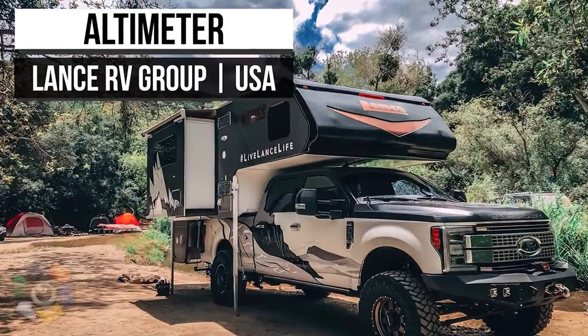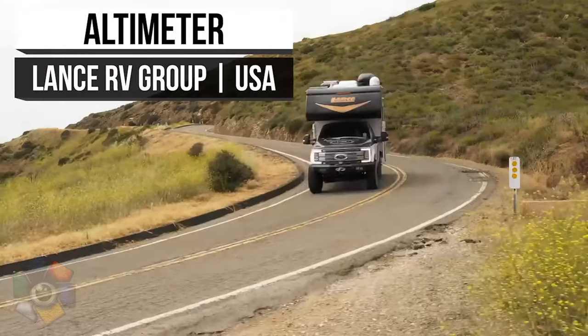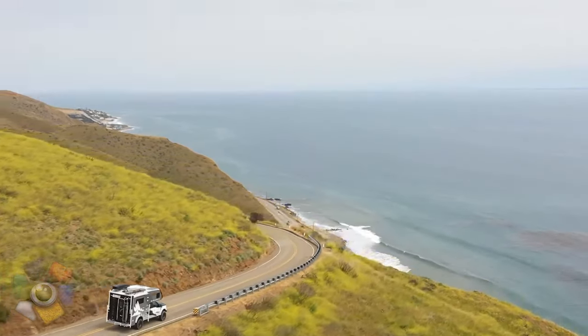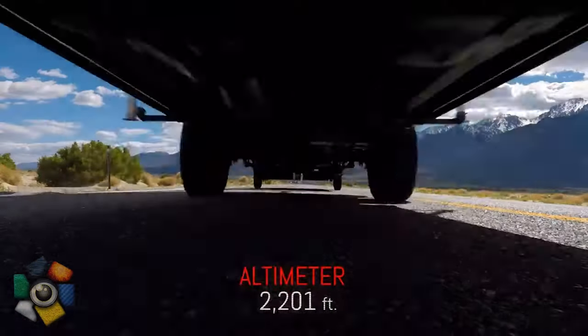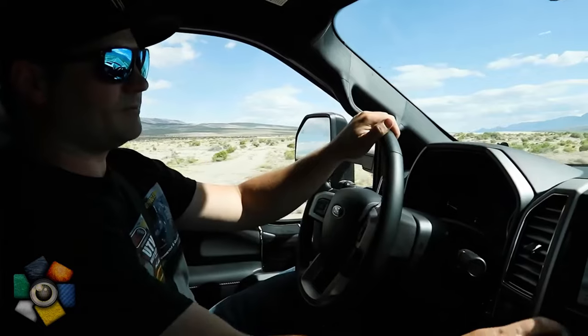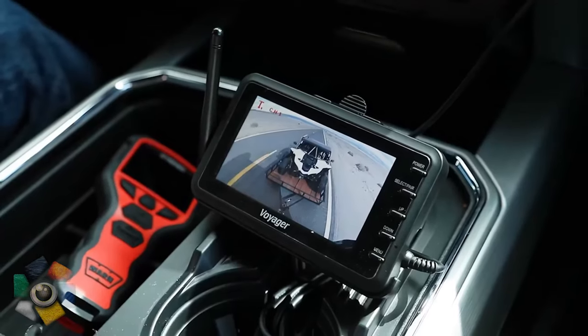This is one for those who use their trucks the way they were intended to be used, going off-road and overland. The Lance Camper's Altimeter has the ability to handle bumpy terrain written into its DNA. If you're taking this big beastie out into the wild, it's best to upgrade to 37-inch all-terrain tires all around. And it wouldn't be a bad idea to have a suspension and linkages upgrade installed either.